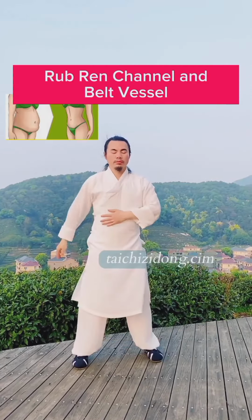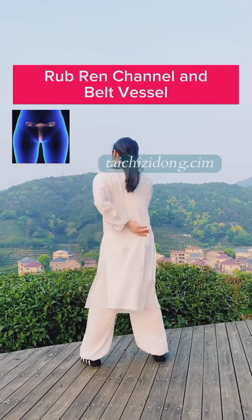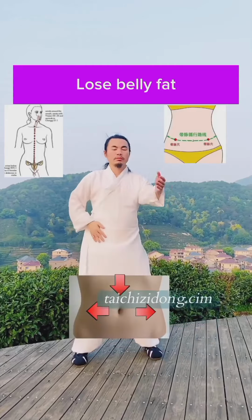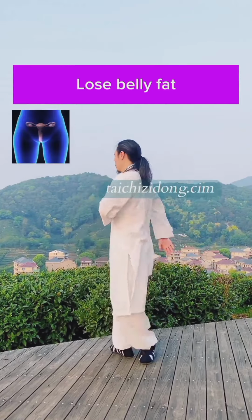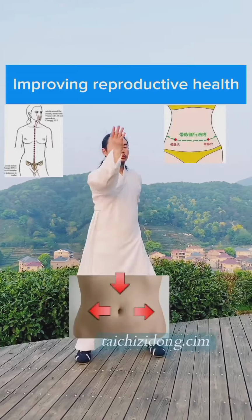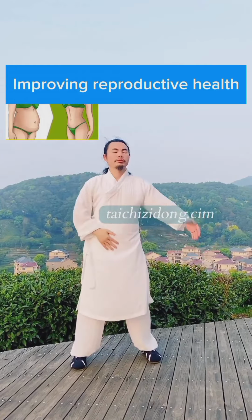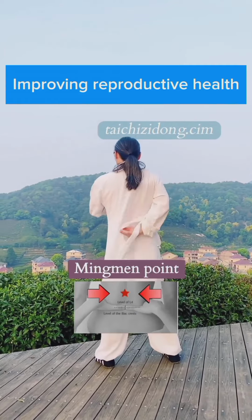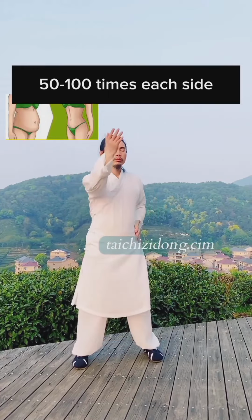Rub the conception and belt vessel. Lose belly fat. Improving reproductive health. This exercise 50 to 100 times each side a day.